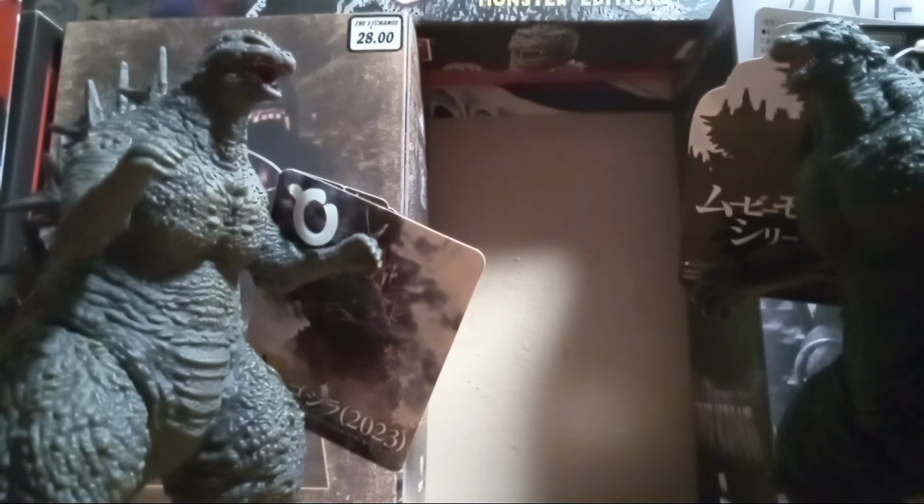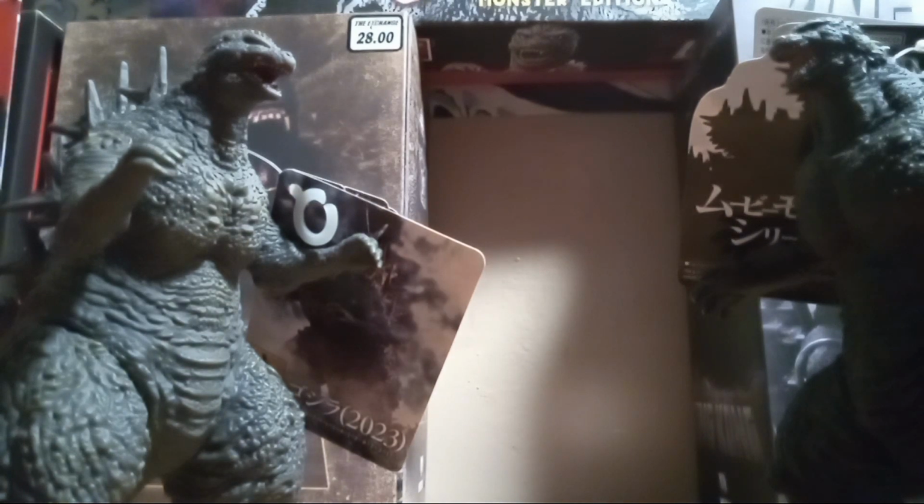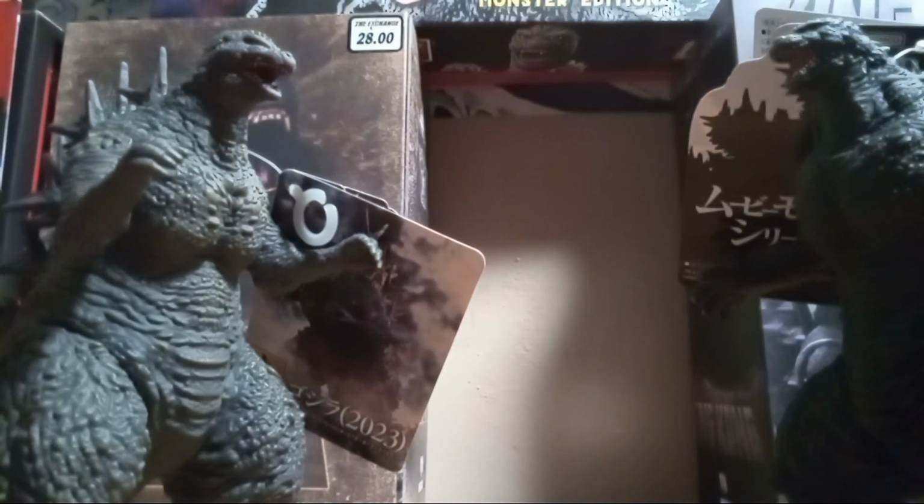So I find that really cool about him. But yeah, these two figures, I've wanted this guy for years, and this guy I got for Christmas. But yeah, I love the movie. Let's get on with it chronologically.